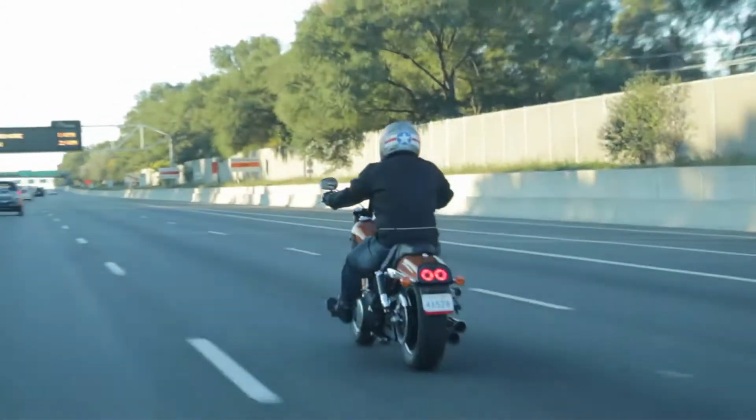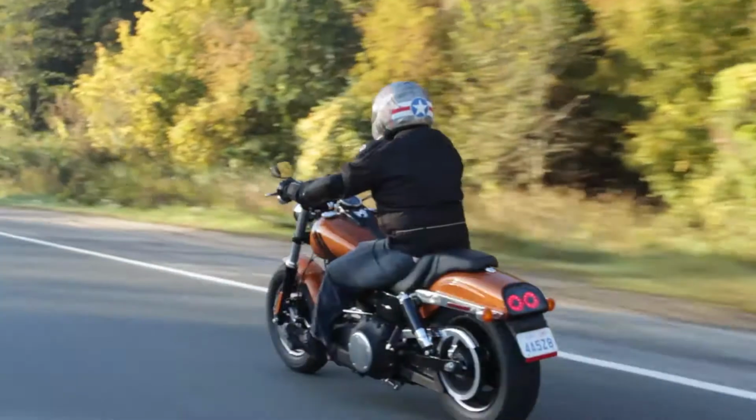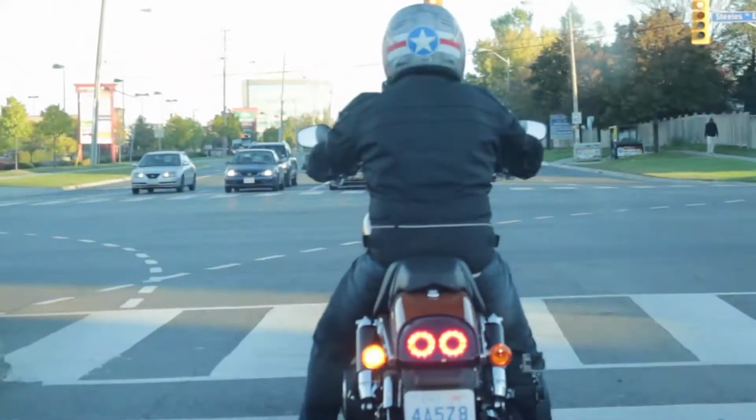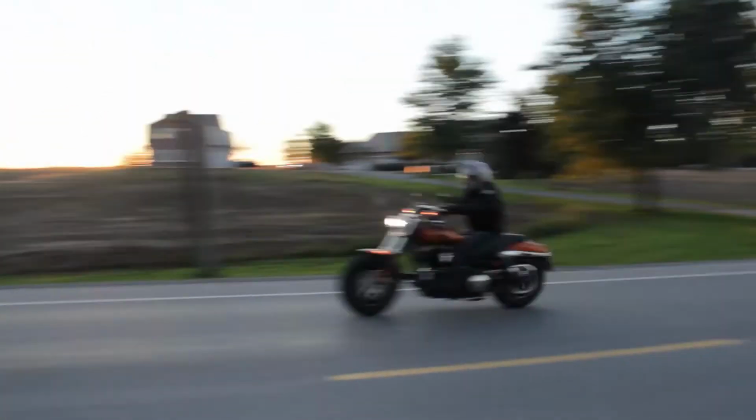And lastly, and probably my most favorite feature, are the cutout taillights. They've gone with a sort of bobber look, whereby they've chopped the end of the fender and given two bright LEDs, which gives the bike a very unique look, very distinguishable from a distance.